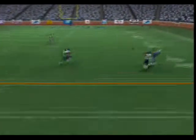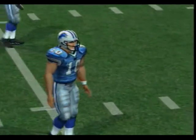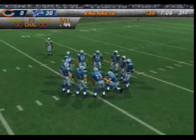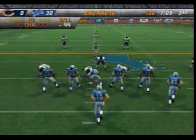Chicago goes with a four-man front. Throws it, almost intercepted. Johnson was his intended target. David was there on the coverage. Second and 10. Ball on the 44-yard line.